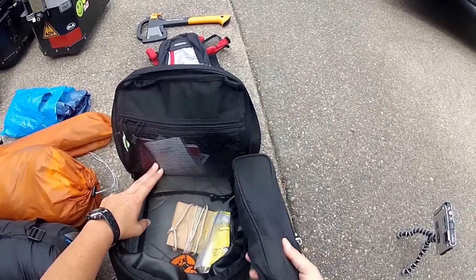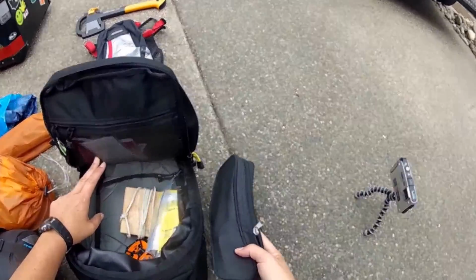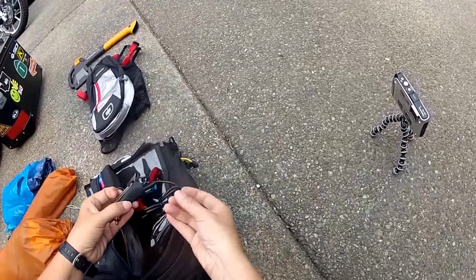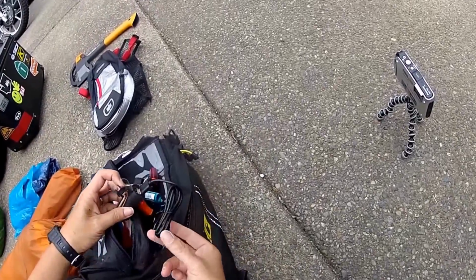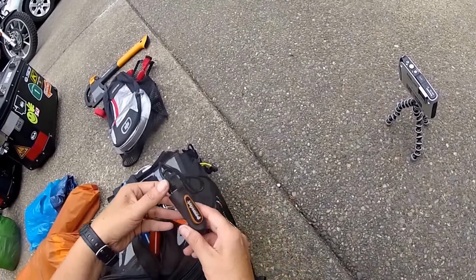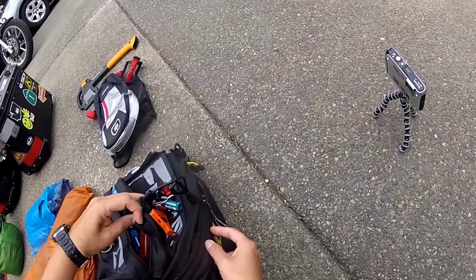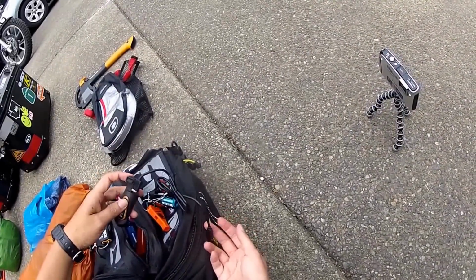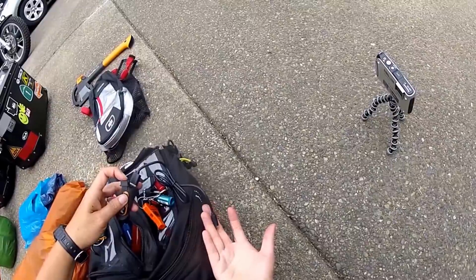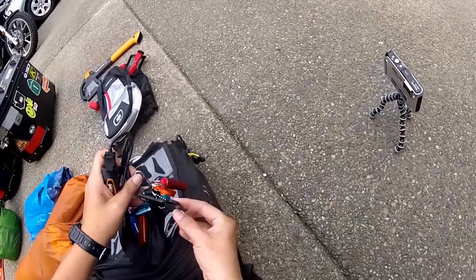This is my miscellaneous bag. This bag did not come with the tank bag. It actually came out of my computer bag, but I make use of it. This is my Powerlet dual USB charger that I use to charge my phone when on the road. I just plug the socket into my BMW plug, and it works great.